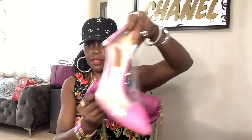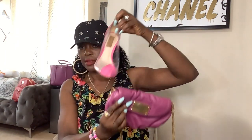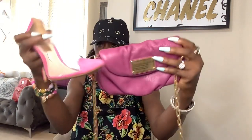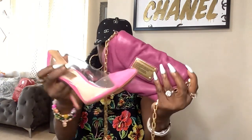I can actually wear this together. Yeah, the Schwartz shoes with the Marc Jacobs. Hello now. I mean, this is more of a purple, and this is more of a fuchsia. But that's okay. They're still in the same family. Say, we close. We cousins. Yeah, so I could rock that together.